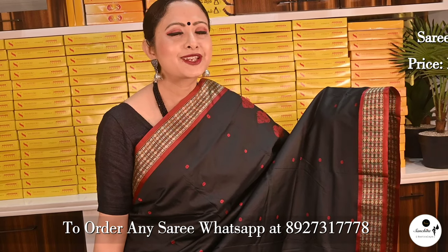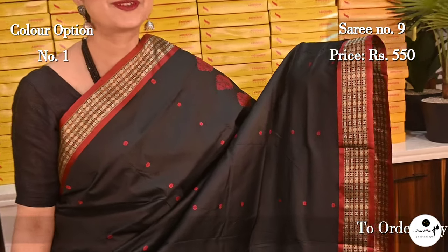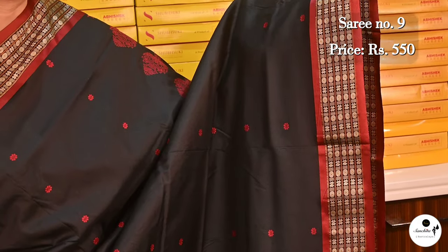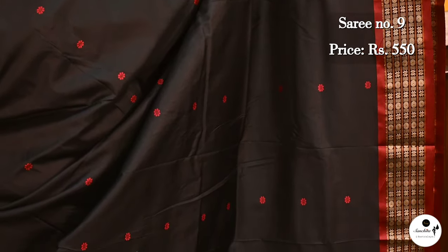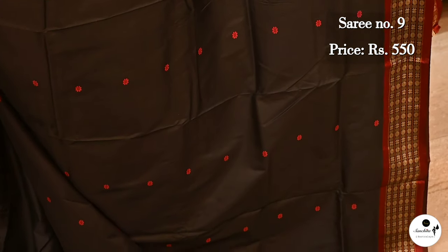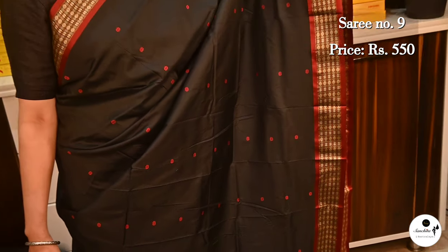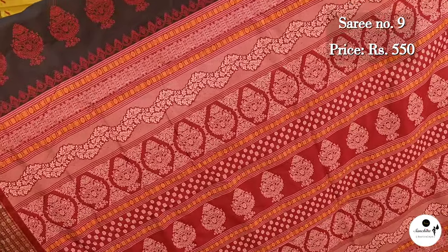Saree number 10 priced at only 550. A classic Konkan saree in black and maroon. The saree has a traditional bombkai border in maroon. All over the saree we can see mini floral buttas. This saree is extremely comfortable and graceful. This saree is ideal for office parties, casual meetups, to run errands, get-togethers. The pallu of the saree has a rich traditional design.